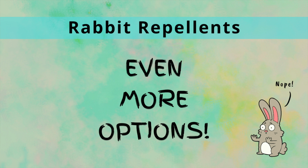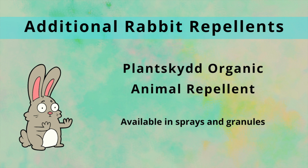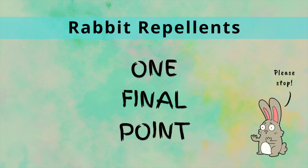Here are some additional repellent options. These have been recommended by other gardeners, and they'll be next on my list if my current repellents stop working. Plant Skydd Organic Animal Repellent comes in sprays and granules. EnviroPro Rabbit Scram is a granular repellent. Nature's Mace Rabbit Mace comes in sprays and granules.